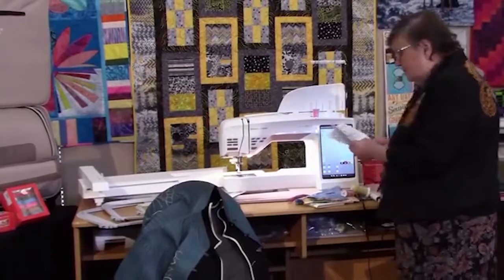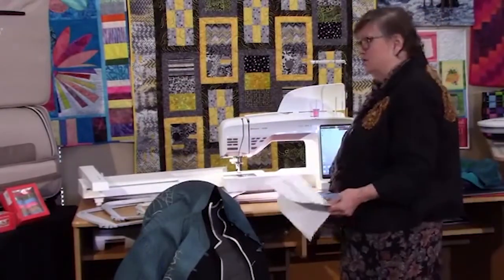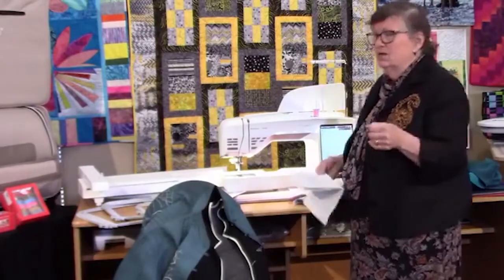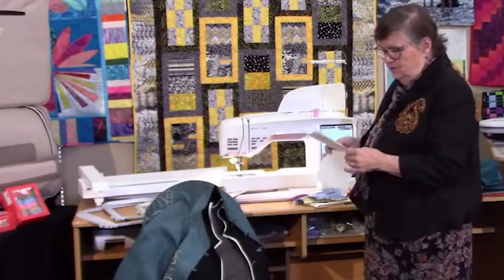What can I say? Some of the other things I want you to know: this is the lightest weight in its class of all these bigger machines. This is definitely probably 8 to 10 pounds lighter, depending on the machine you're talking about. So I am able to move this around, which is great.